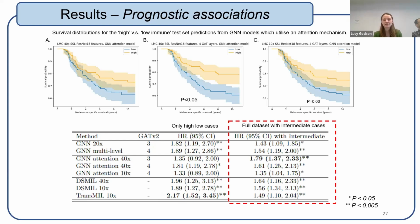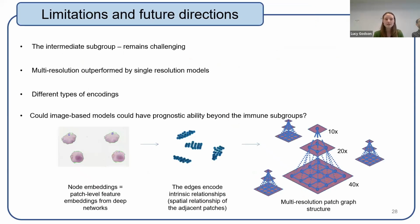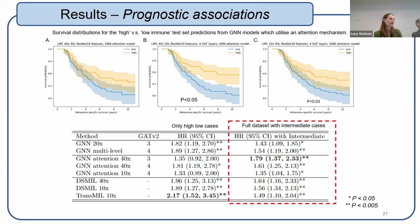When we did this, we found that the graph models classified those patients into high and low immune, but with the highest hazard ratio, which was really interesting, suggesting that it was classifying patients on some kind of signal that might work better on the more heterogeneous patients. And when we looked back at the TransMIL model, which had the highest hazard ratio for just the high and low immune cases, it actually had a much lower hazard ratio when including the intermediate cases, which suggests it wasn't able to classify those intermediate cases as well based on a prognostic signal. Yeah, so with your planar graphs, they were collecting only a certain region to its neighboring region. Yes, the single resolution, yeah.